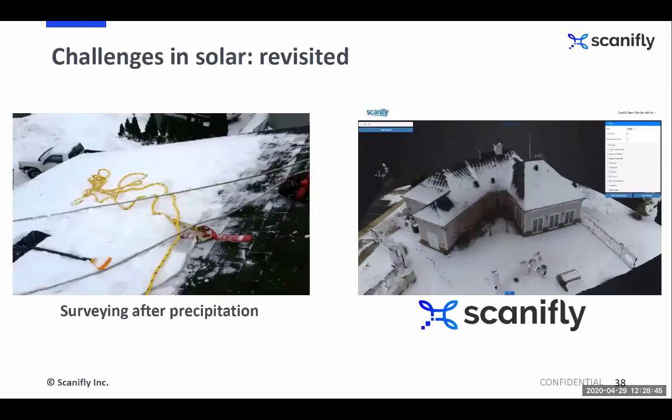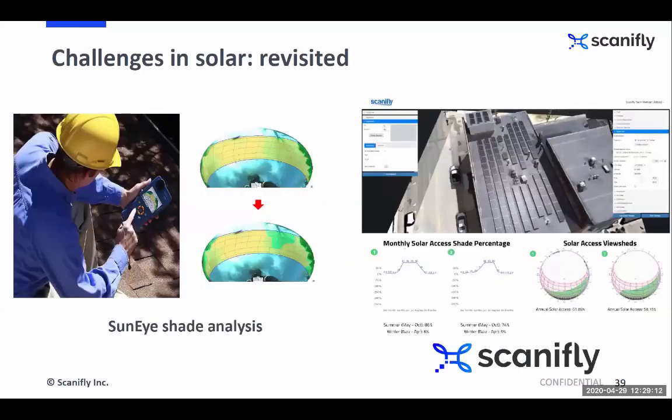Okay, so the obvious again, right? Nobody wants to get up on the roof with the snow there. So if there's a light dusting of snow, you can still 3D map. The image on the right-hand side there is a 3D mapped environment after a snowstorm, and even after a rainstorm too, super slick. No need to get up on the roof there. You could still 3D map even after a rainstorm as well.